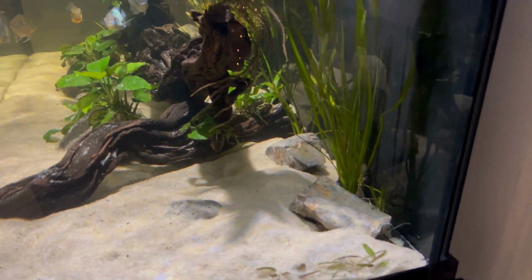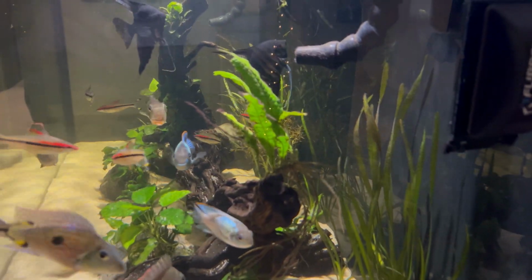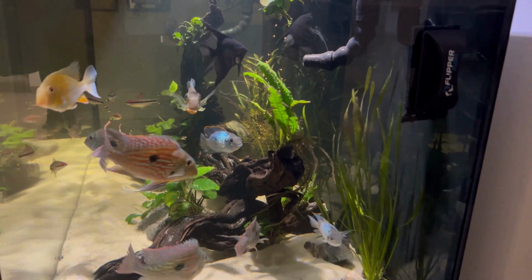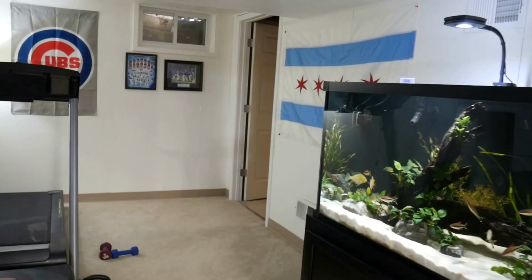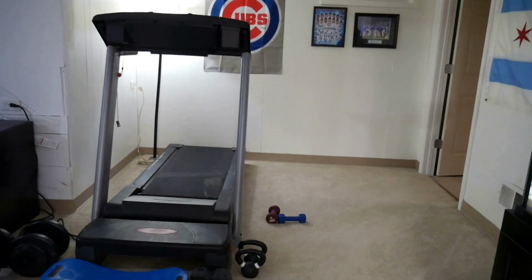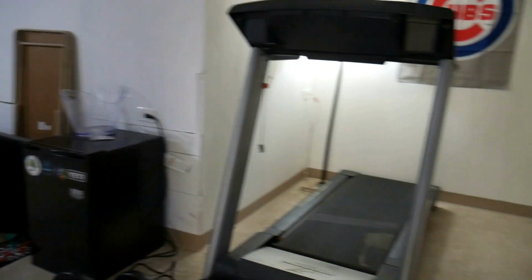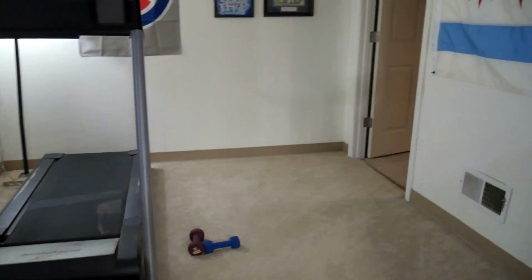But overall, just looking forward to seeing this tank continue to grow. I'm going to be adding more plants to this tank over time, and I'll be sure to update the channel along the way. Before we move along in through that doorway, which is my work in progress fish room, this space here we're going to talk a little bit more about, and then there's a space to my left which we're going to get to at the end of the video, so stick around for that. But let's go ahead and move into my work in progress fish room.